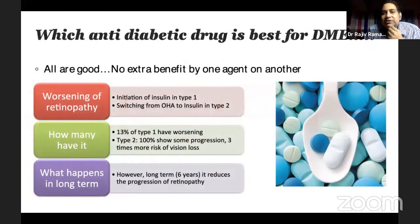Is there any anti-diabetic which is good? There is some evidence for sitagliptin, the DPP-4 inhibitor. They have a little benefit, but again, more in animals, not shown in a good amount of human trials. Today, the status is that all anti-diabetics seem to be good. There is no extra benefit of one agent over another.